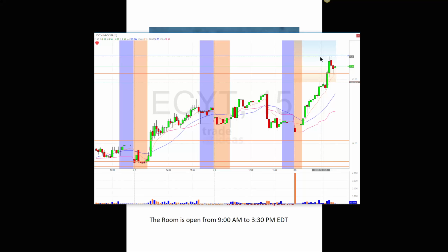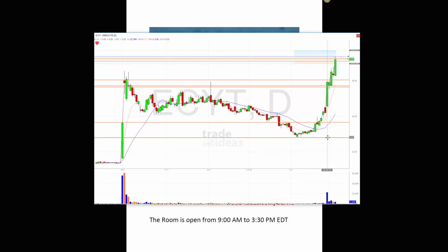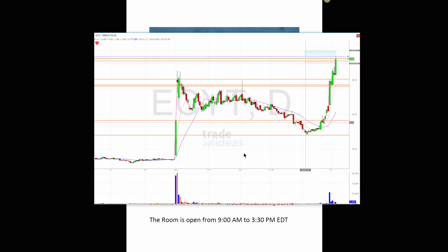Right here at 7:10. I have sold some at 7:26, and we'll see whether or not this can keep moving. Sold some right here around 7:26. That was very, very quick. That was a nice quick trade. Again, if you take a look at it on the daily chart, I'd have to go way, way, way back. I'm not even sure where there's any resistance, but that's what you love to see.